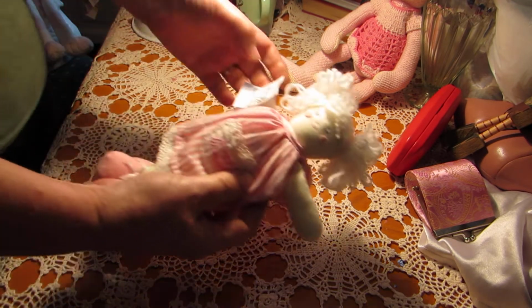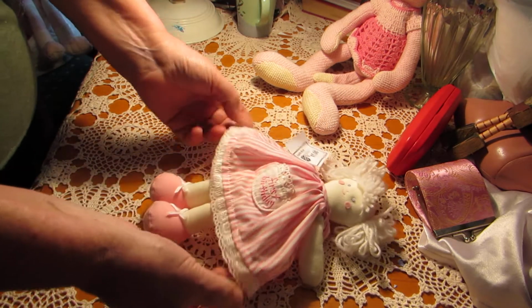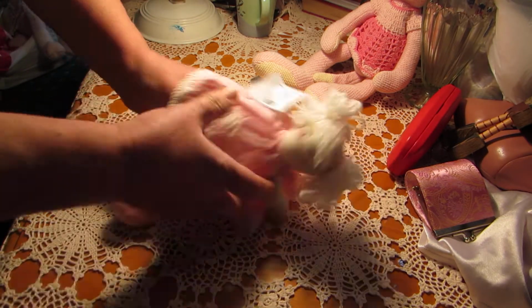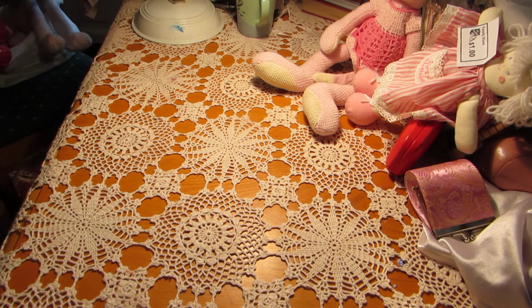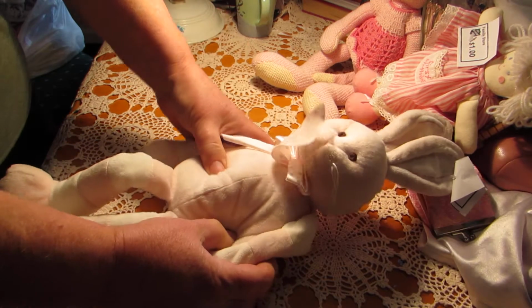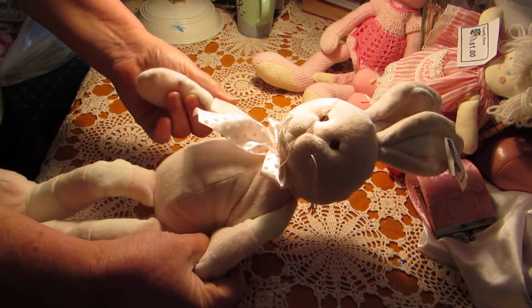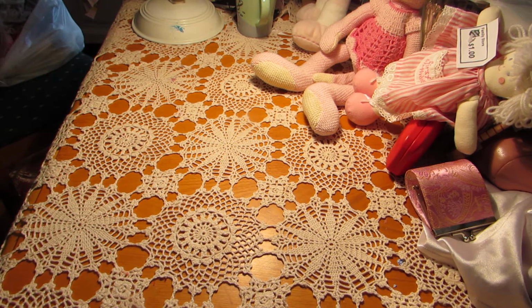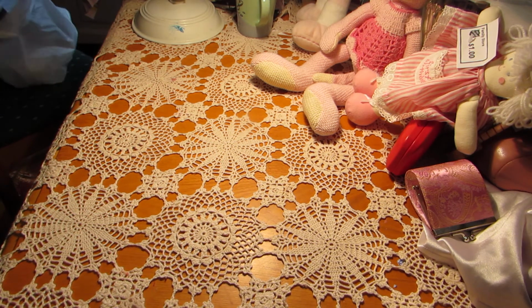But I just had to have them. That was $1. That was his first birthday. It reminds me of a Katie Finn one. Isn't it gorgeous? I will be doing lovely things with all of those. And this bunny, yep, it's all going to be altered. It's going to be altered and put on display around my home.